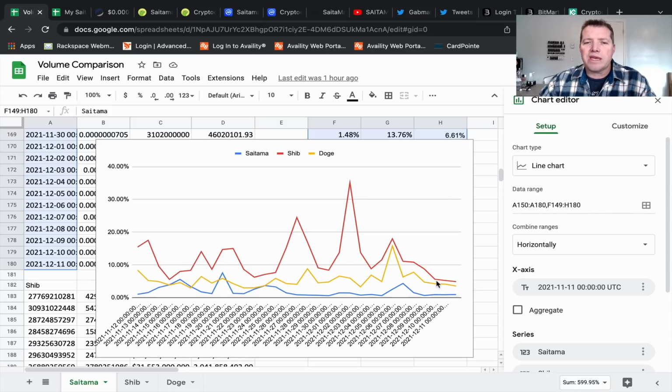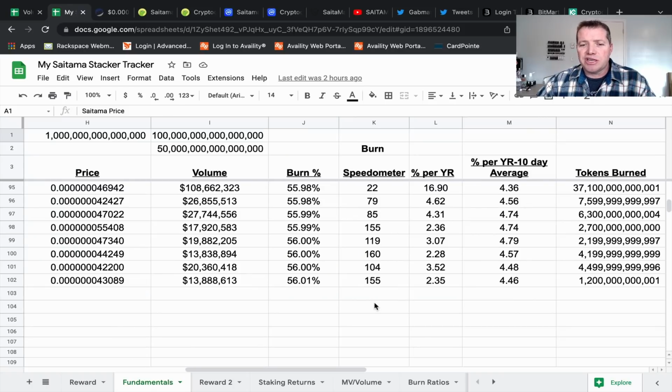In the last week. And the reason I use these three coins is because they're all community-driven projects, okay? So I think it's somewhat interesting, just a fascinating look at what's going on with volume as I'm trying to figure out, is the lower volume just general disinterest or is it a market-driven force? And in this case, I would say it's more of a market-driven force.